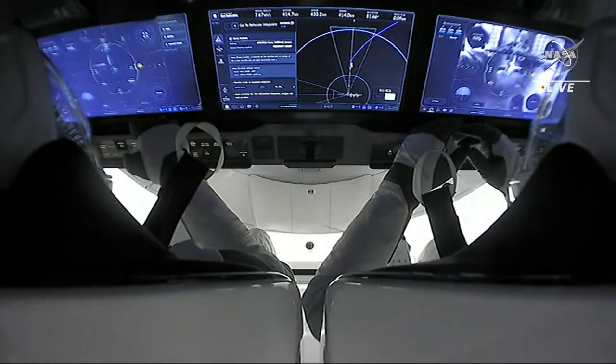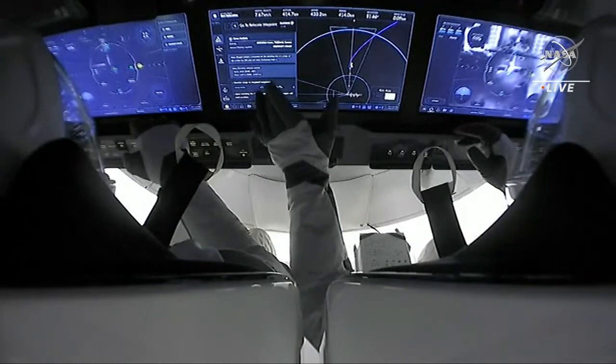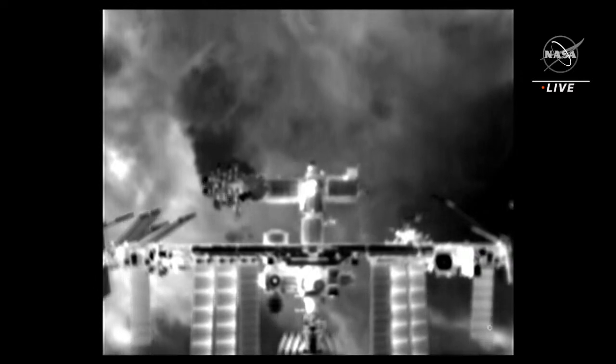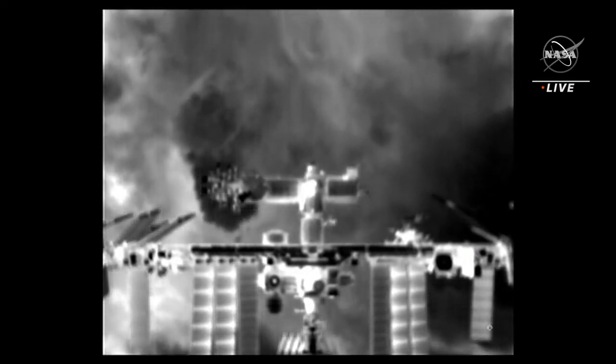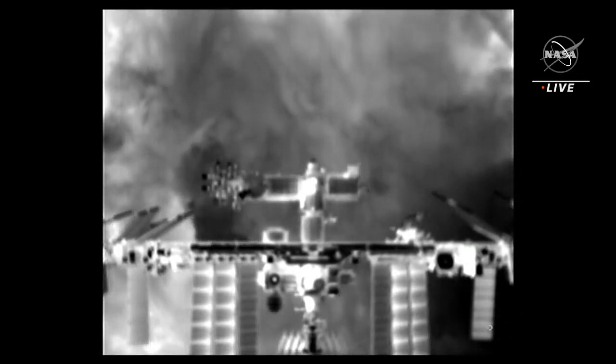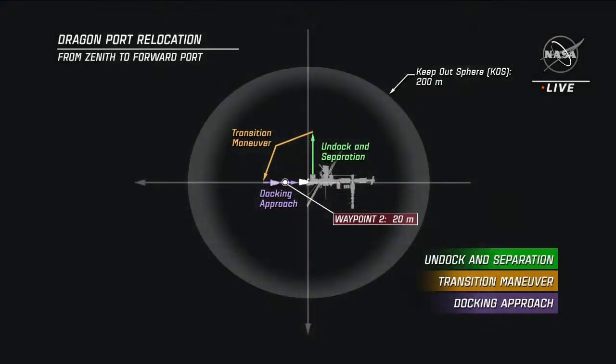So we just completed a hold for redocking systems and alignment evaluation, then got a go for the maneuver to begin Dragon moving towards its new docking port. Now this process will take about 15 minutes, and this will move the Dragon vehicle towards the forward port of Harmony, IDA 2, or the International Docking Adapter 2. You can see on your screen, the transition maneuver is what will happen next. That move from the current docking port to its new parking port.